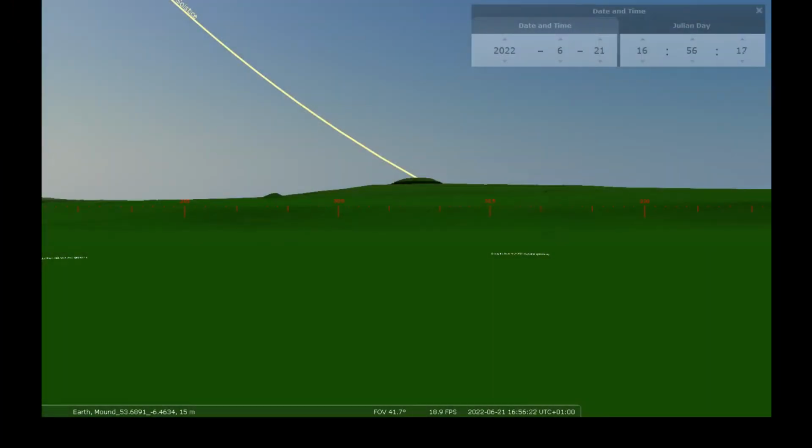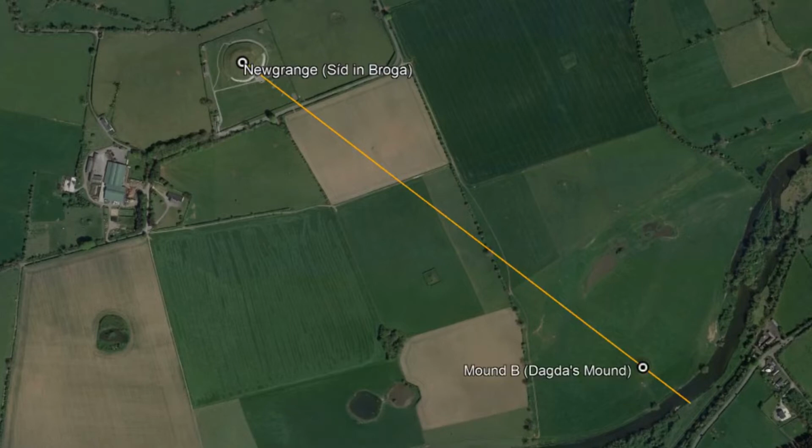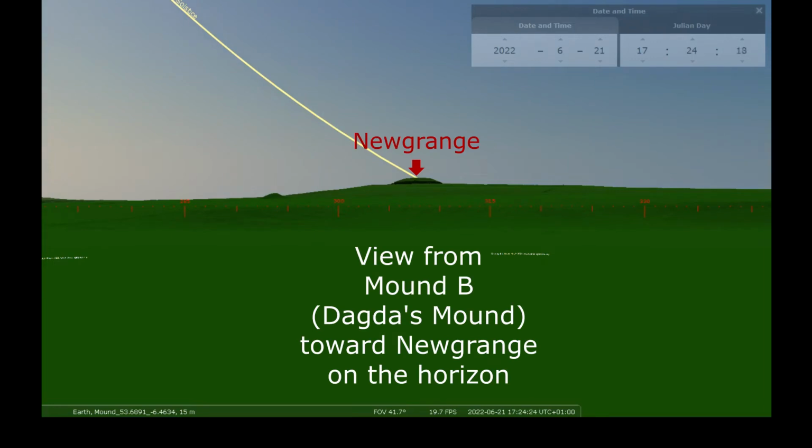This alignment is a view from the top of Mound B towards Newgrange on the horizon. Mound B, also known as the Dagda's Mound, is located down by the River Boyne, lower than Newgrange up on the ridge. So Newgrange stands out really well against the horizon.